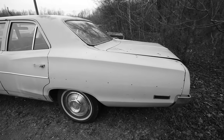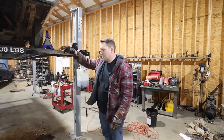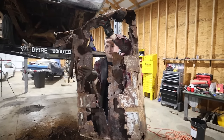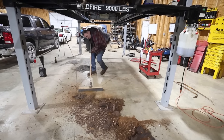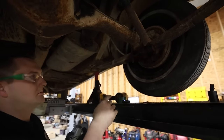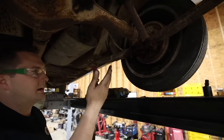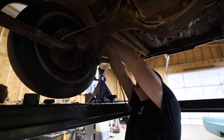Inside the trunk, not bad. Never in my 27 years have I ever seen a gas tank that bad. This is what's left. No more rust falling on our heads, at least. We tried to break them loose. They are fighting us. No impact, the breaker bar. It's popping like crazy. Even if we got them off, we wouldn't reuse these anyway. So we're just gonna cut them.